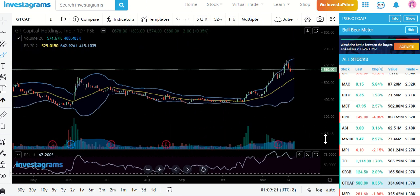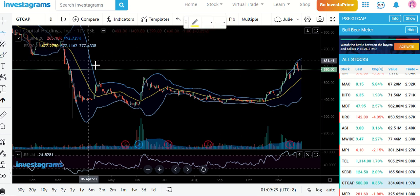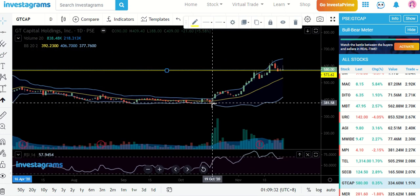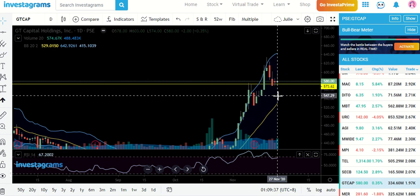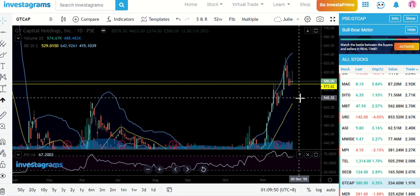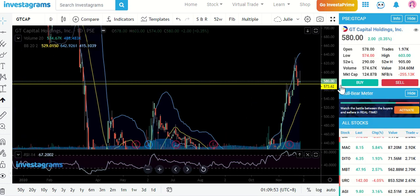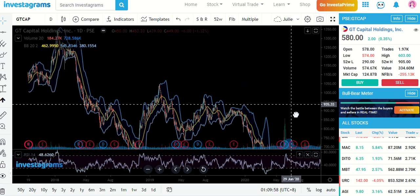So what I am going to do here for GTCAP is I am going to create a support right at this key level. Look at that. Each time, 3 days in a row, that key area has been touched, and then we managed to bounce right away. Okay, so some form of consolidation at this key level. So this could just simply mean a temporary bounce, and we might see some more movements going up by tomorrow. So let us see. Look at that.